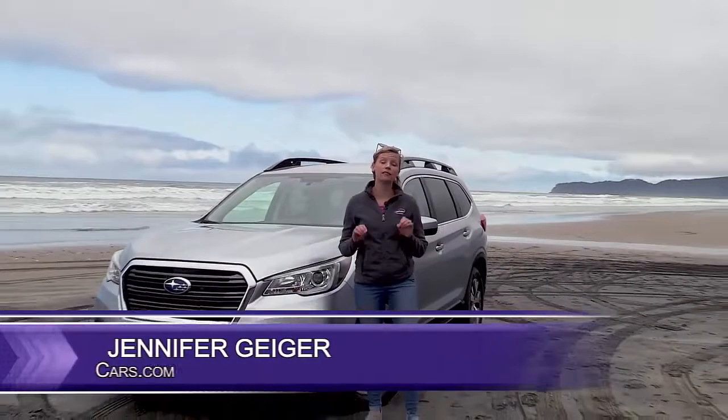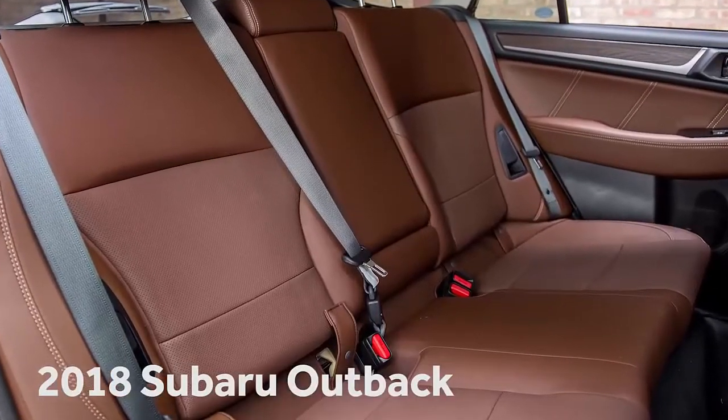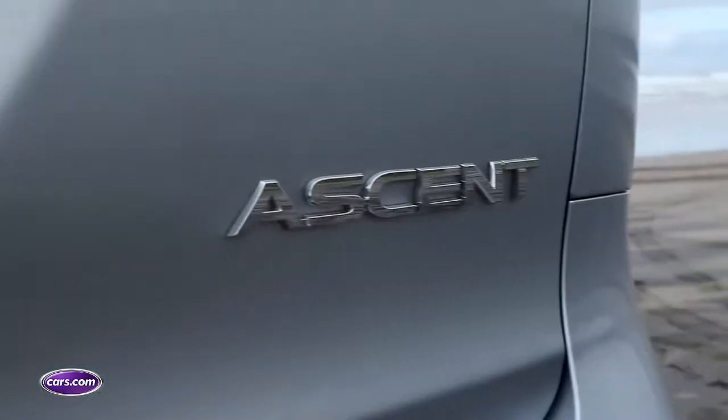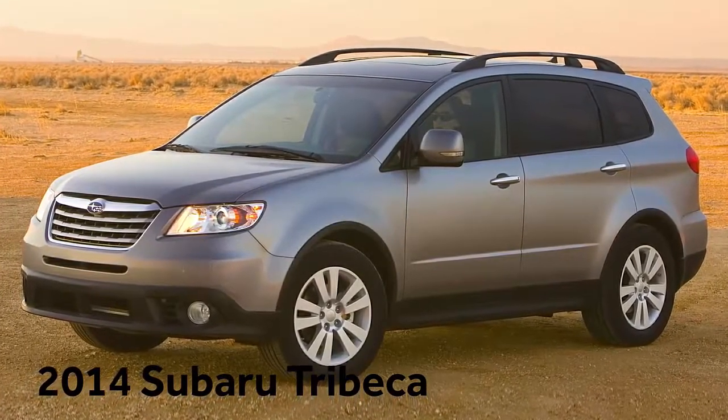The Subaru Outback has a cult following, and I'm a fan too, but like many parents, I can't fit my kids' 3 car seats in its back seat. Enter the Subaru Ascent, Subaru's new 3-row SUV. Subaru hasn't had a 3-row SUV in its lineup since the 2014 Tribeca.